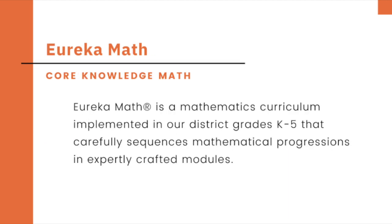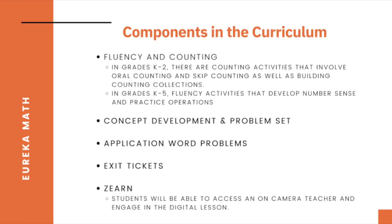Going forward into Eureka Math, it is our core knowledge curriculum for math in the Batesville School District K-5. Eureka Math has mathematical progressions that are expertly crafted through their modules. Eureka Math is, like I said, used from kindergarten all the way up to fifth grade. It has several lesson components that we will kind of look at here.